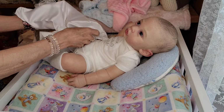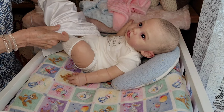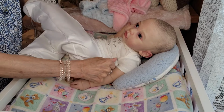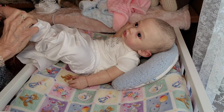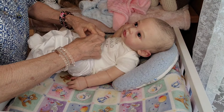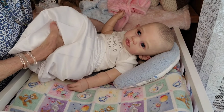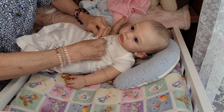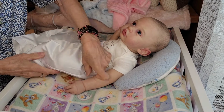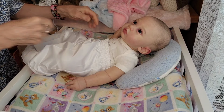I got his outfit off of Amazon. And this was extra small. It was the smallest one they had. Gosh, when I first got it, I thought, oh no, it's going to be too big. But look at this, you guys. Look at how it fits really snugly. It really does. Now, I knew that it was going to be too long.